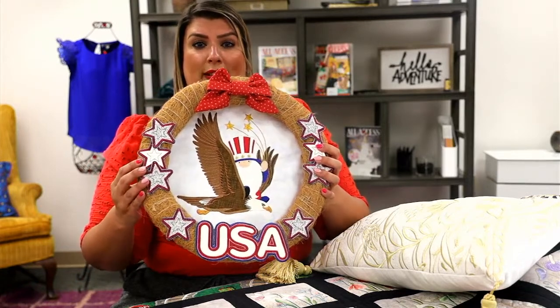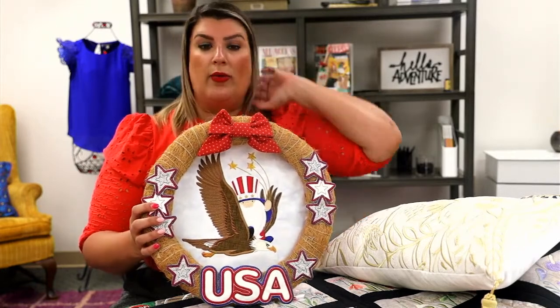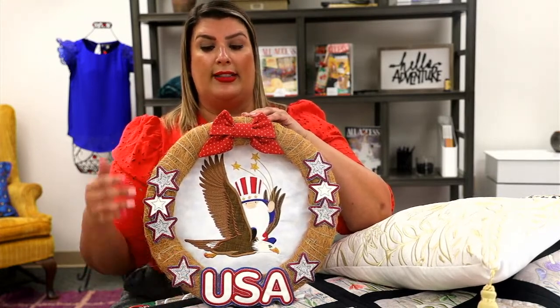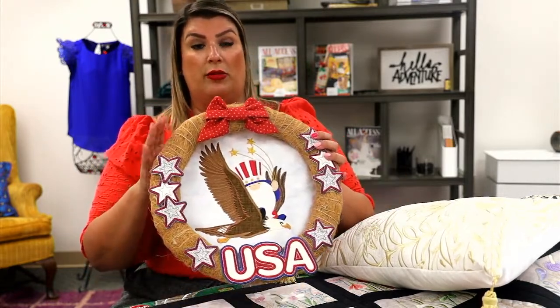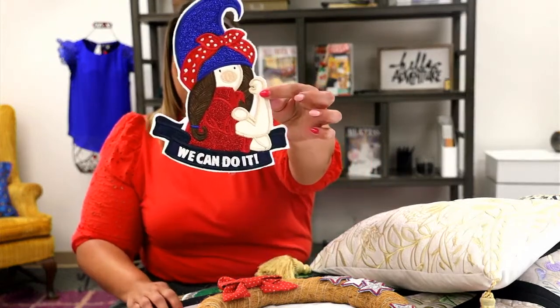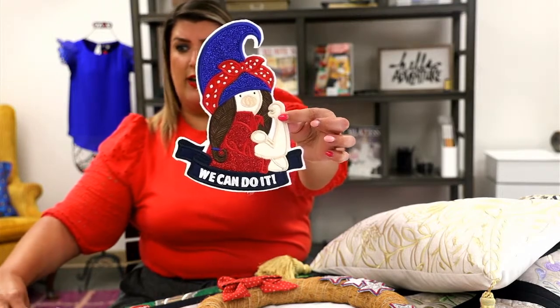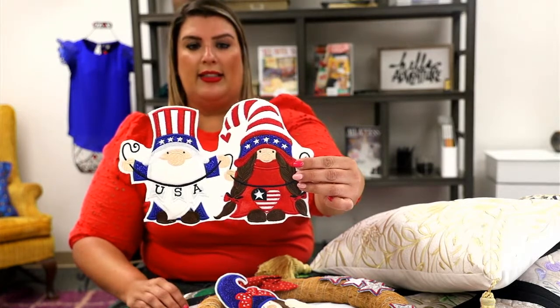We have turned this into a great wreath that you can hang at your house. This, again, is a content piece. So that means in one of your All Access issues to come, we show you how to make these stars, how to add the USA. Those are bonus designs that we include. And then that content piece shows you how to make this. Well, not only do you receive that cute gnome, but look at the other patriotic gnomes. Oh, we can do it. I know you all are going crazy over these. Look at this. Oh, everybody needs these in their lives.